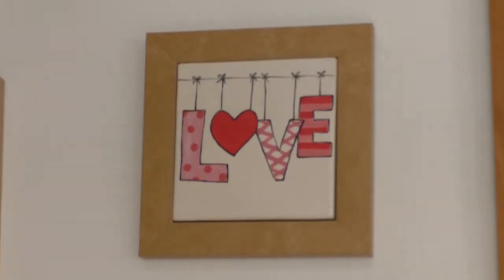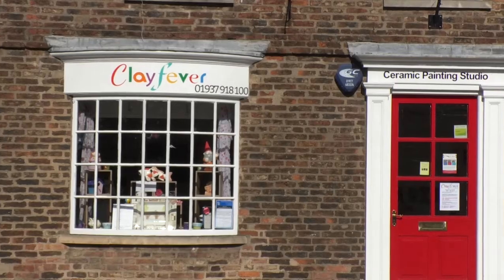The local charity couldn't be happier with Clay Fever's donation. Really lovely to have the support of Jess and Clay Fever with her decision to auction this fabulous item to raise funds for our children. So we look after children and young adults from West, North and East Yorkshire.